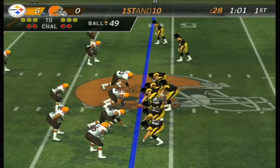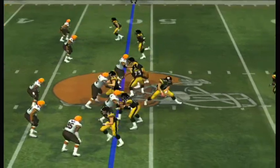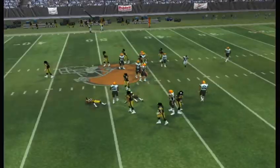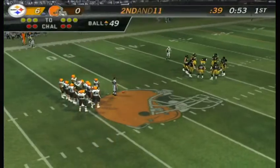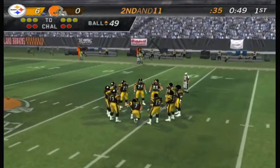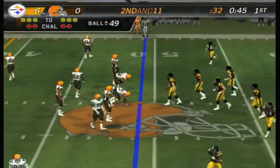Under 10, 10. Tosses it out to the right. Wright is there on the stop at the 49. No gain. Defense made the play, and that play stretched further than the runner wanted to make it. Second and 11. Ball on the 49-yard line.